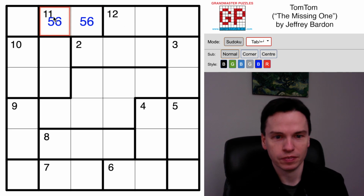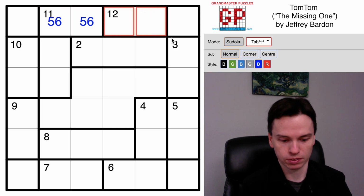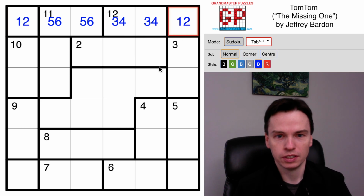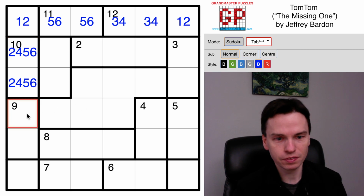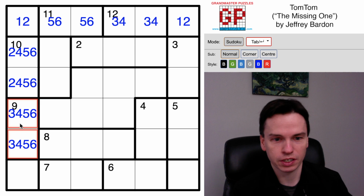a little trickier. 11 is probably the most limited cage at the start, which has to be 5 plus 6, where 12 can be 2 times 6 or 3 times 4. Now that the 5, 6 is to the left, it's got to be 3 times 4. Get 1, 2 on the edges. 10 has two options. It's 4 plus 6, or it's 2 times 5. 9 has two options, which is 6 plus 3, or 4 plus 5.